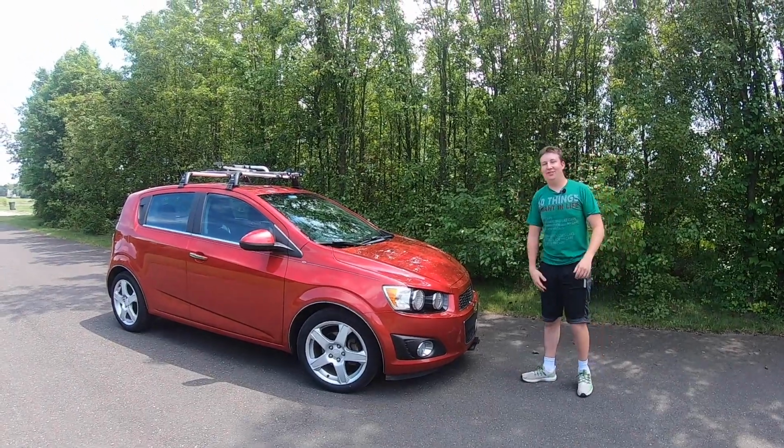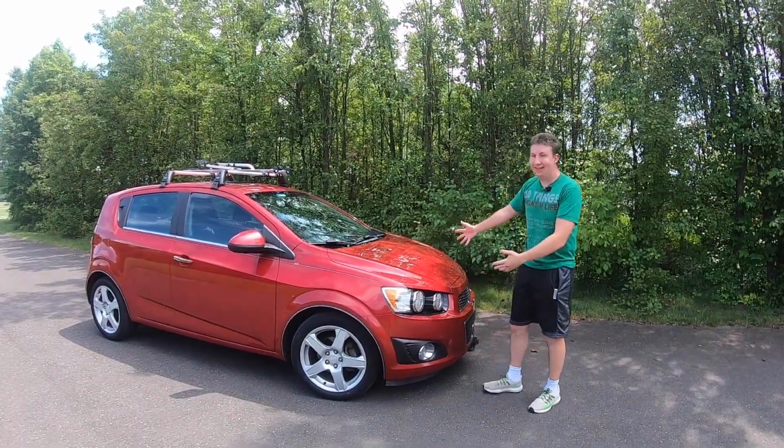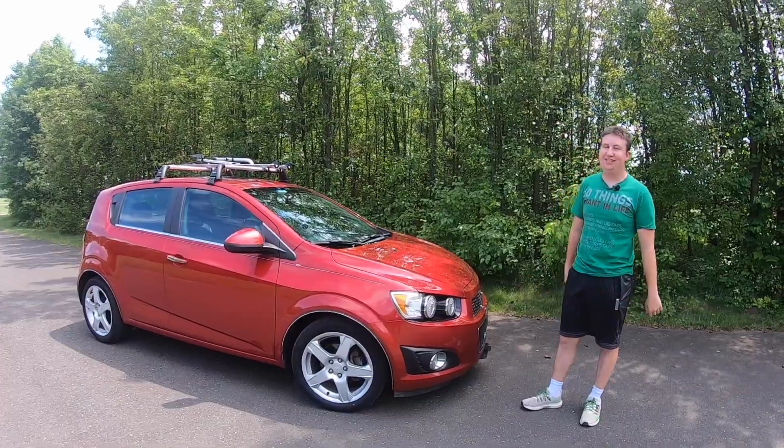Hello everyone, welcome back to another car review. Today we finally have the famous 2013 Chevy Sonic LTZ.